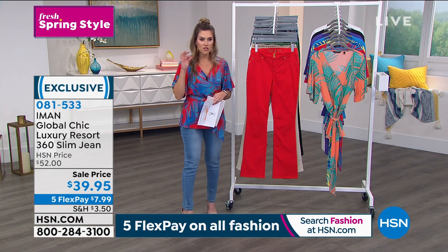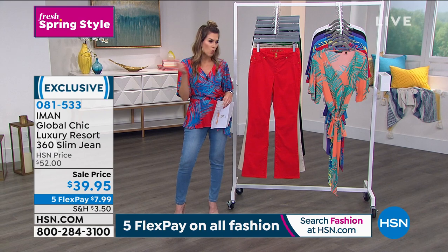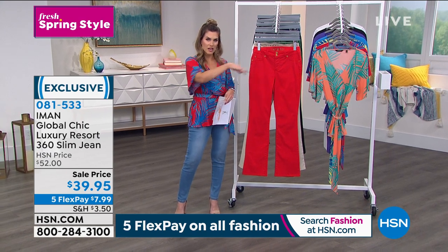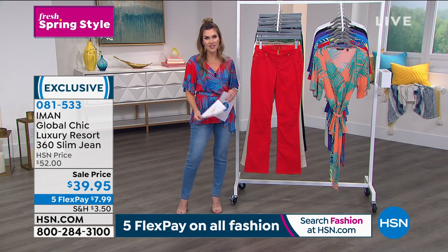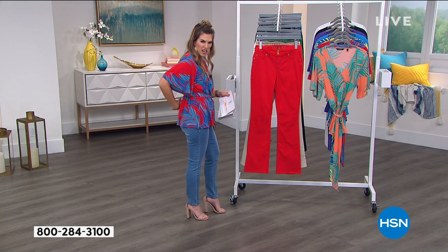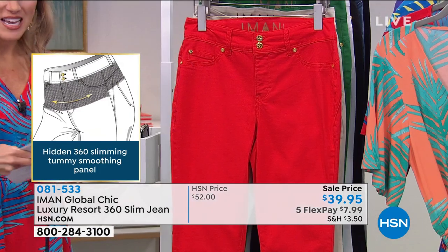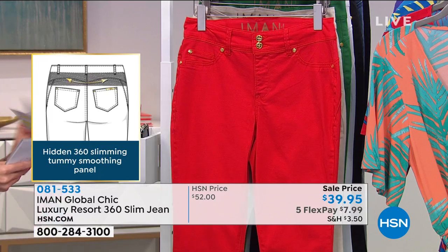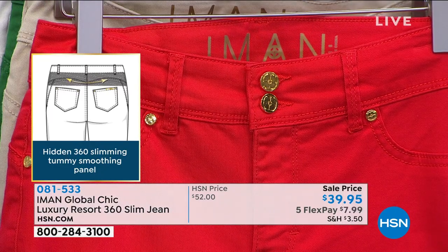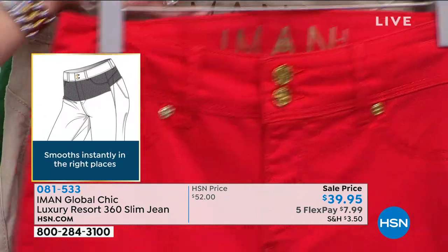We're gonna talk about the 360 slim jean, and you're like, okay, well, what does 360 mean? Well, hidden inside the waist panel is this interior mesh that flattens and smooths out the waist and the backside, the top area where you kind of get that little bulge. And we've got them in really great, fun colors. This is red. Oh, and by the way, these are the boot cut. Okay, so this has a boot cut silhouette. So it's gonna be your classic red.